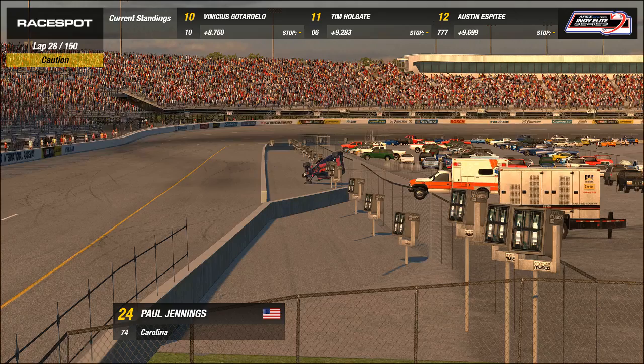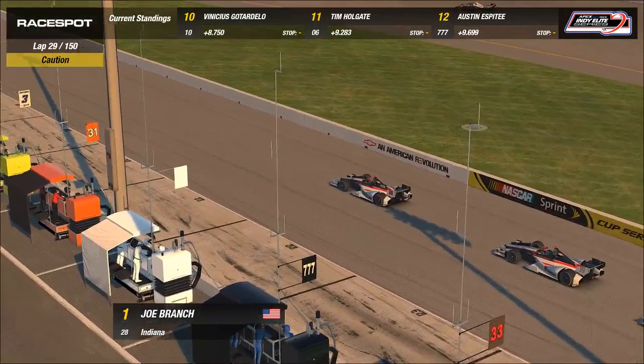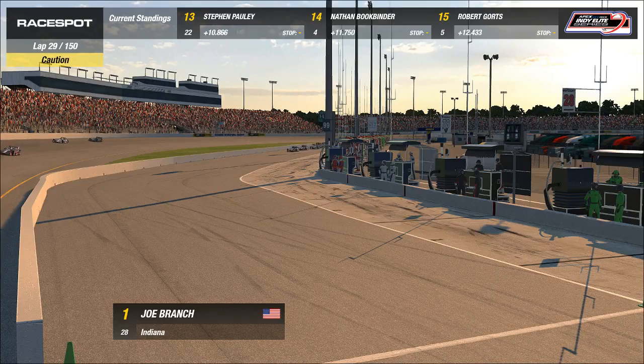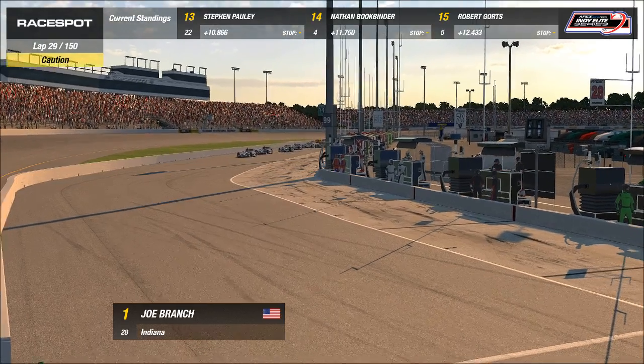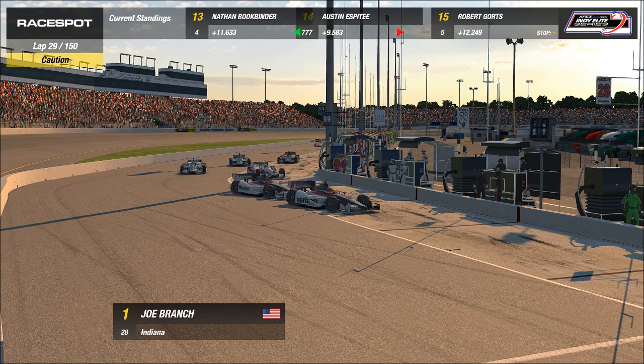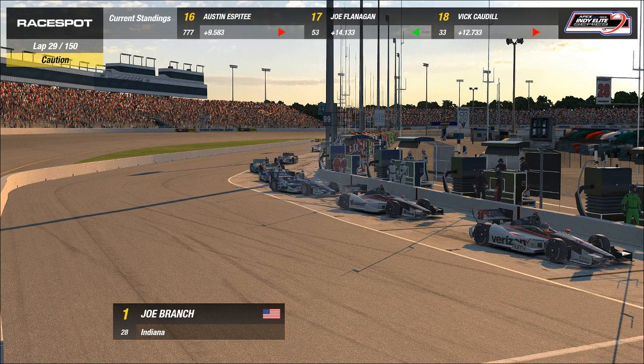That's going to be one trip into the infield care centre, but everyone's on pit road. Everyone's on pit road right now, I'm assuming, and Jennings still caught in the catch fence. Everyone else still, though, coming down pit road, probably going to get fuel here and probably tires, unless someone wants to try something here and maybe short fuel or don't take fuel.